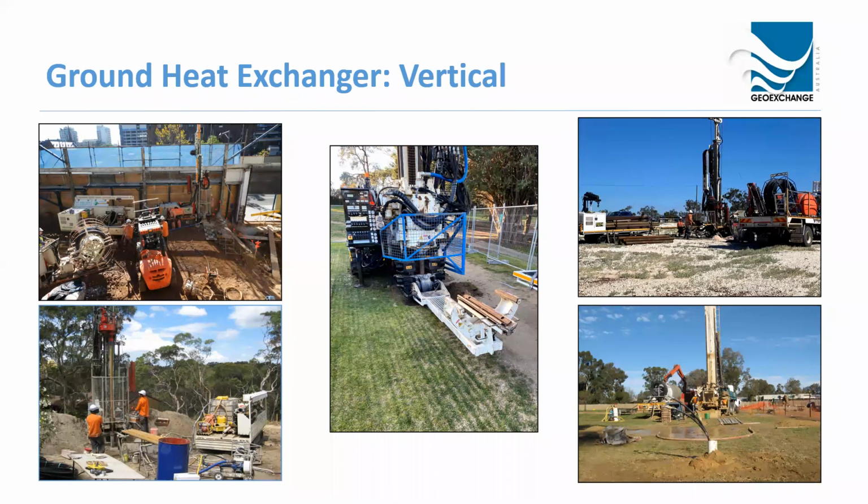One of the things we talked about in the last course: get your drill rig in there and get away before everyone else comes in. Then we left those boreholes there, came back and joined them up, and connected them into the plant room.